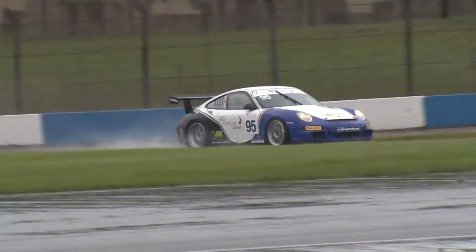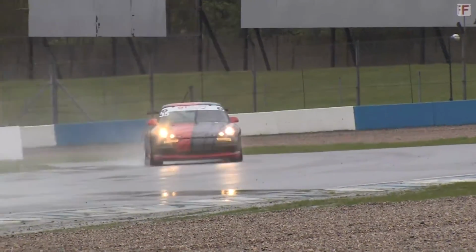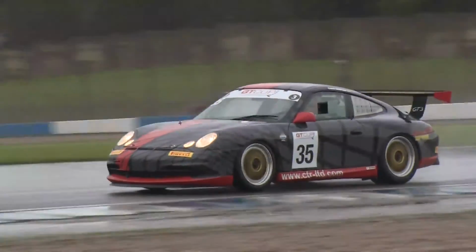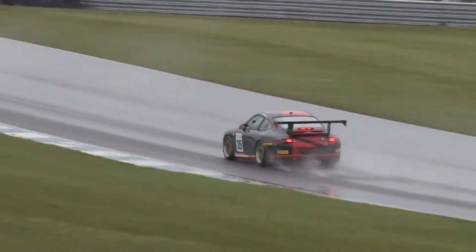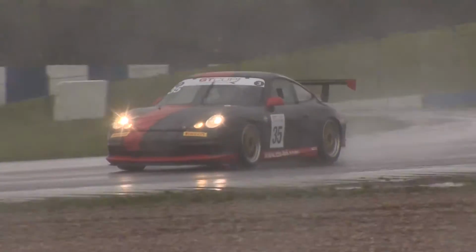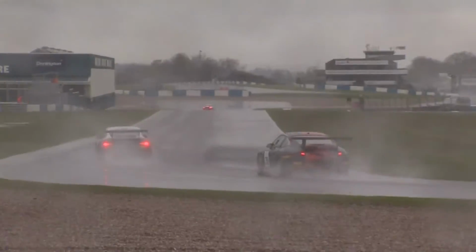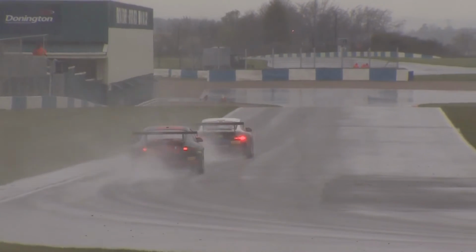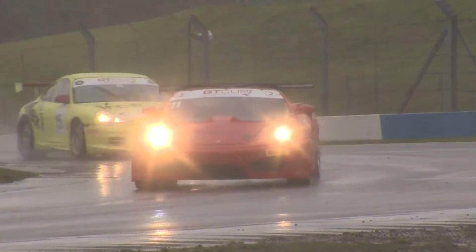A little bit lower down the order, we've got Peter Smallwood there in the 95 car, and he is having a good tussle with Chris Bentley. Well, they're both in Porsches. Smallwood running in Group 2, Bentley running in Group 3, and as the groups are predominantly decided by power to weight ratio, it means that in normal conditions the Group 2 Porsche of Peter Smallwood should be a couple of seconds quicker than Chris Bentley. In these wet conditions, the power delivery may be slightly more forgiving in Chris Bentley's Porsche.